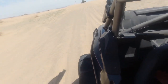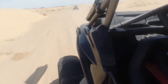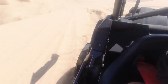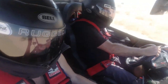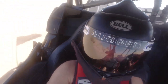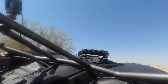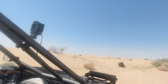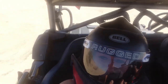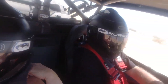Now, wheelie time. We're gonna be careful with them behind. Okay, no off camber, no crazy. We got Ron and Deb behind us in their Turbo S that's not broken. And here we are. This is our first time out in the dunes here in Glamis in the Turbo S. And this is our first time in the dunes in Glamis in the Can-Am, with the new cage and new seats.